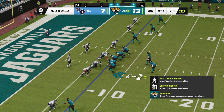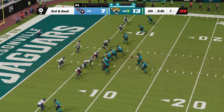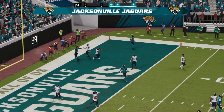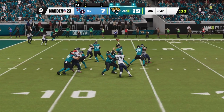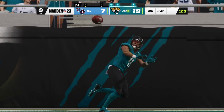Sometimes you come back and you fake it to him and go play action. But other times you say, okay, they got him on that one. We'll come back to him in another carry. And that is caught. Touchdown, Jacksonville. Trevor Lawrence with a hook up to Marvin Jones. And the Jaguars are able to build on to their 4th quarter lead.